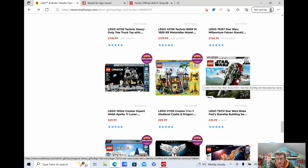The helmet. Now this I don't think is out yet, only because it doesn't have any stars. So this caught me out with the A-frame because it's not. That's in stock 1st of March 2023. So they are getting some of these in rather early.